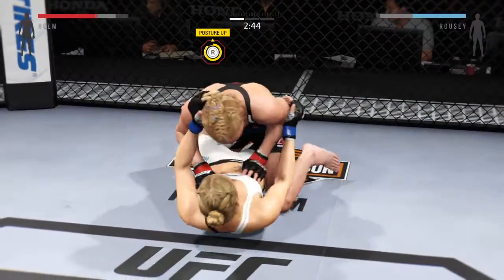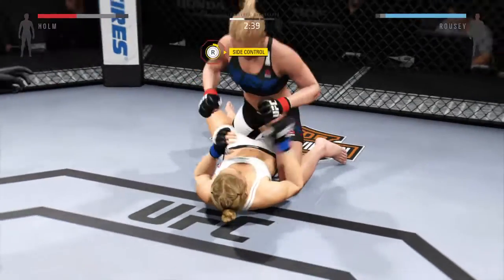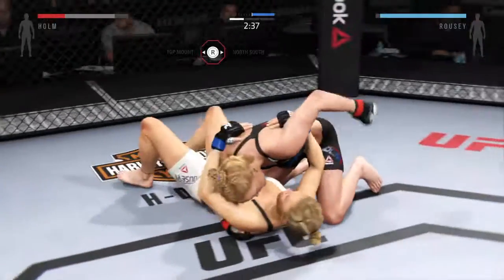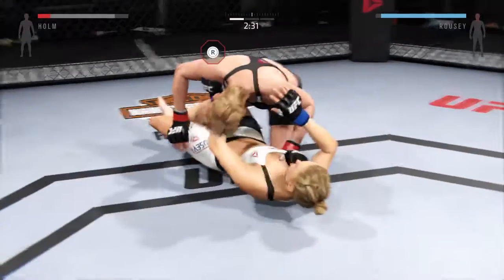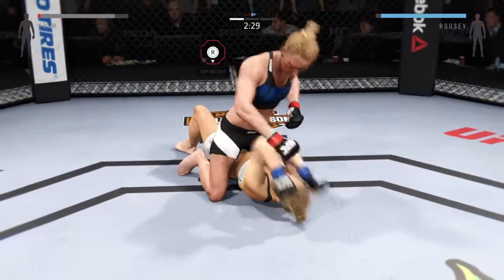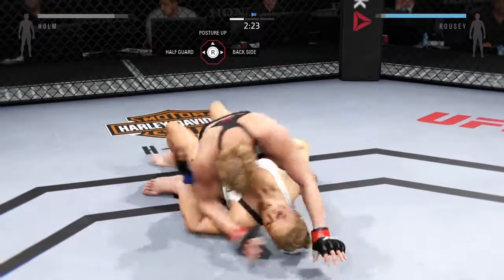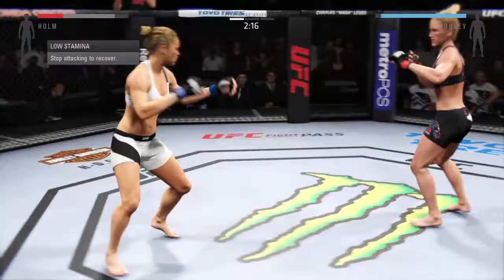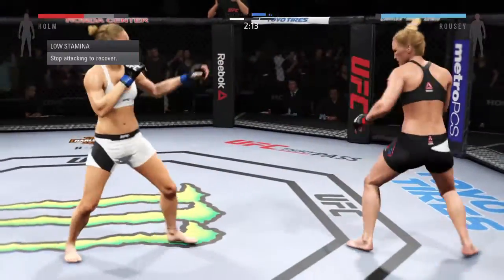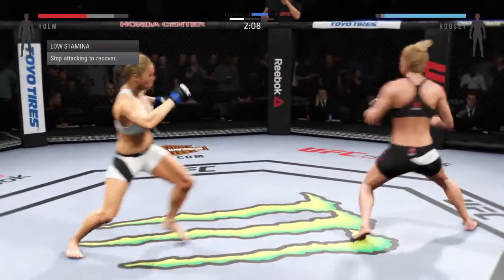Half guard right now. Good control, postures up. Side control. She establishes full mount. Holm with the good punch. Very nice sweep, bound up in her guard. And the kick lands to the head. Good kicks. Just over 2 remain.